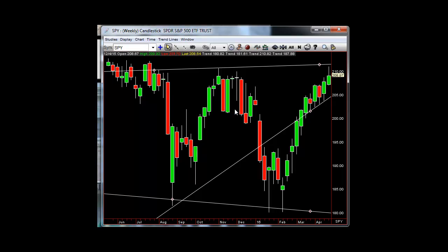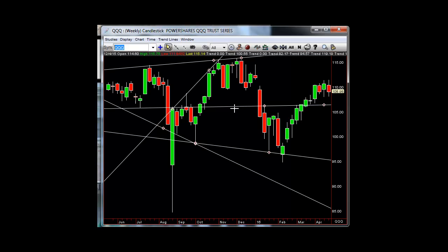But if you take a look at QQQ, a little bit of a different story here. Weekly here, not quite an inside week. It was an outside week. Took it out slightly higher. We didn't take out last week's lows, but you can see this 3-week consolidation here, and a lot of earnings coming out here. So that could have something to do with that.